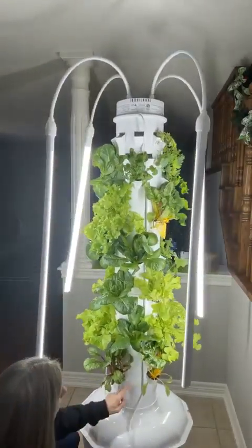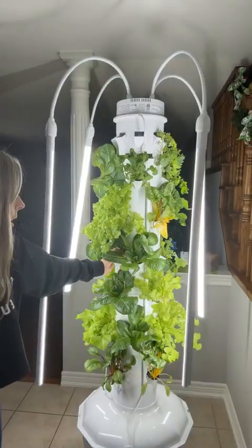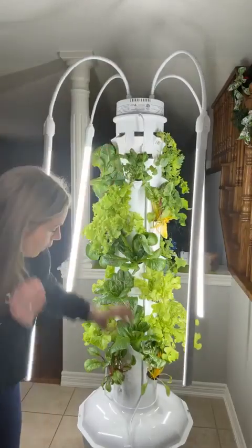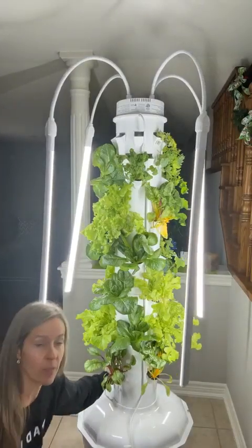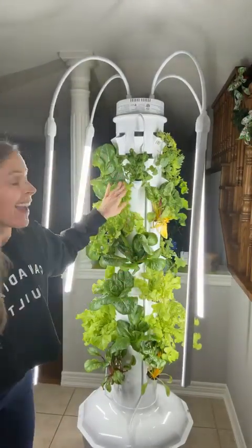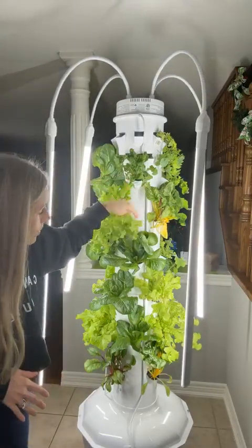It comes with 1, 2, 3, 4, okay? So this could be your tower, and then it comes with these microgreens at the top. So you get 4, and in each of these, you grow 4. So 4 times 4 is 16, so you can grow whatever you want on this. Because I have a family of 3, I added this extension, which is 2 more of these.